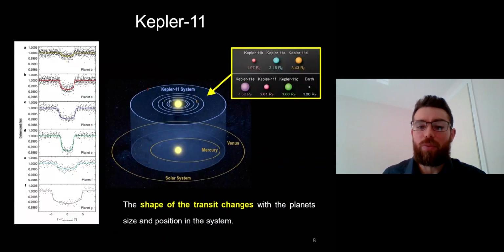So it can be quite useful for finding out information about the planets, and it's predominantly from this that we get what the systems look like. Now, Kepler 11 is an interesting system because it has 6 planets orbiting it. Remember what we just had a look at with regards to the shape of that transit.